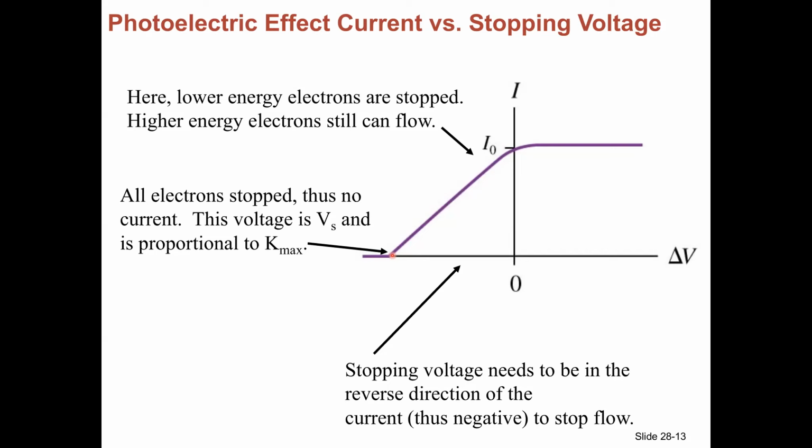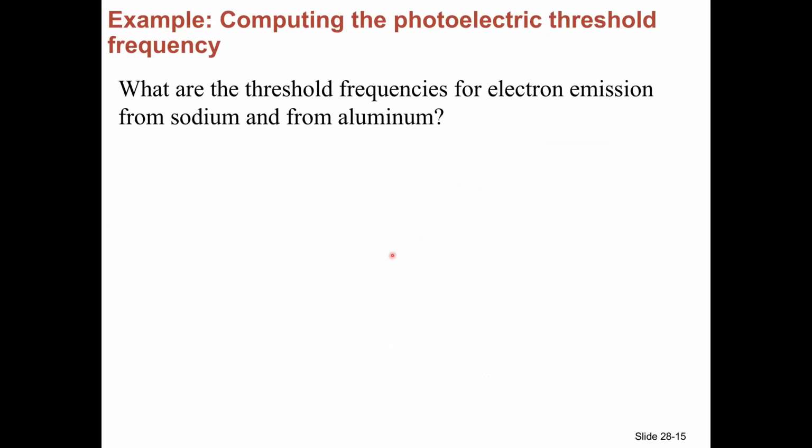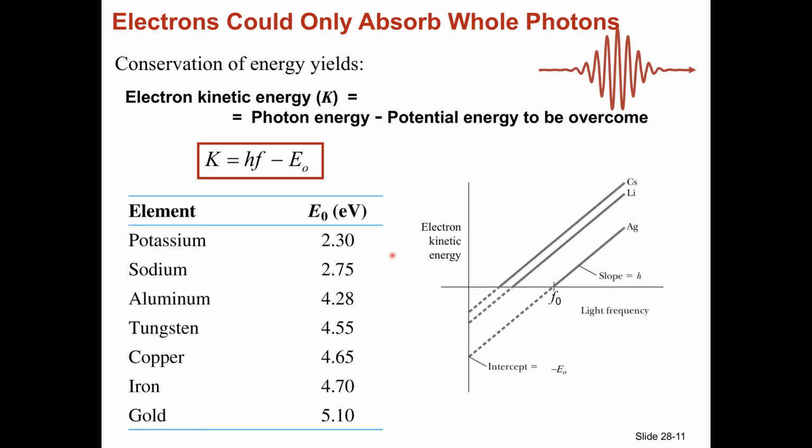But one last thing I want to mention about the experiment before we do some problems is, if we go back to this graph, the presence of this potential energy function, E naught, the potential energy of the metals themselves, the potential energy we need to overcome to break the electrons free, that's what gives rise to these different threshold frequencies. So the more strongly the electrons are bound in the metal, the more energy you need to give the electrons to break them free. And thus, since the energy the electrons absorb is proportional to frequency, that means for certain frequencies that are too low, where the photons don't provide enough energy to the electrons, we won't have any electrons released from the plate.